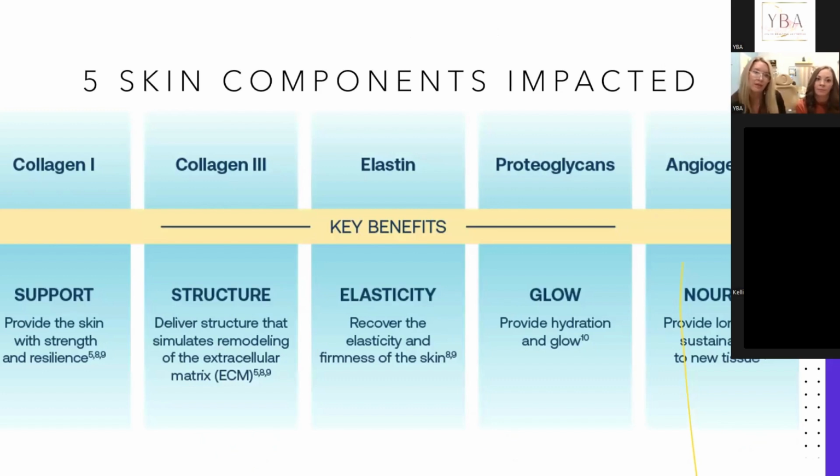So there's five key components impacted by Radiesse, and this includes collagen one, which is the support and the strength and the resilience of the skin. And you've all heard of collagen, but something unique about Radiesse is that it also produces collagen three, which actually helps to organize those collagen one structures and helps the extracellular matrix organize them into like a fine meshing so that it actually provides support to the skin.